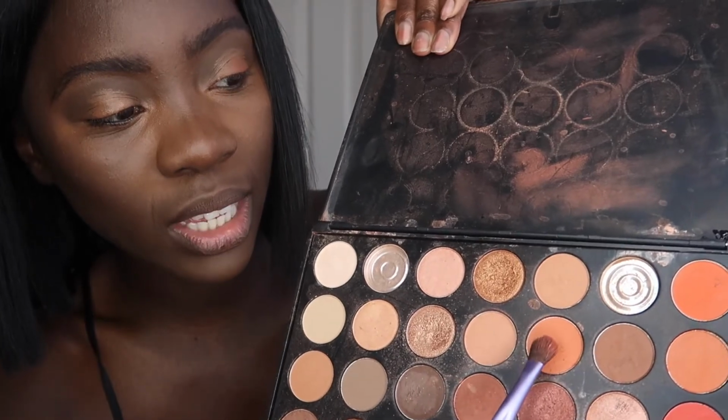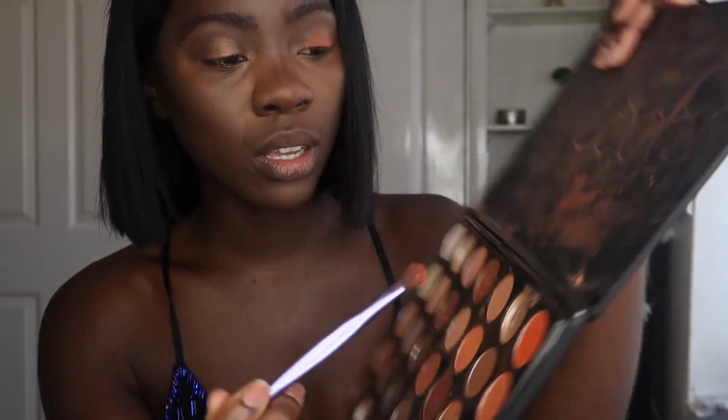Let me just show y'all what I'm trying to go in with this. Because I feel like it looks nudie. Not nude, it's orange. I don't like it. So I'm gonna go on top with this, because that's nude and I don't know what I thought. There we go.